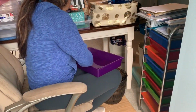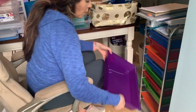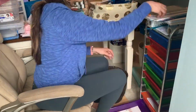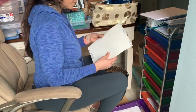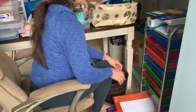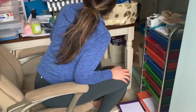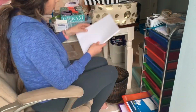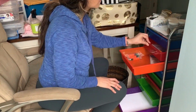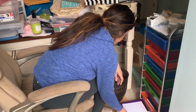And I'm gonna go ahead and organize each bin very particularly with printing paper, label paper, crafting paper, scissors, pens, markers. Not only for me, but for my daughter as well. She is into crafts and does like to do different projects. So if she could just come in here and grab what she needs and know where to put it when she's done, then everybody wins.